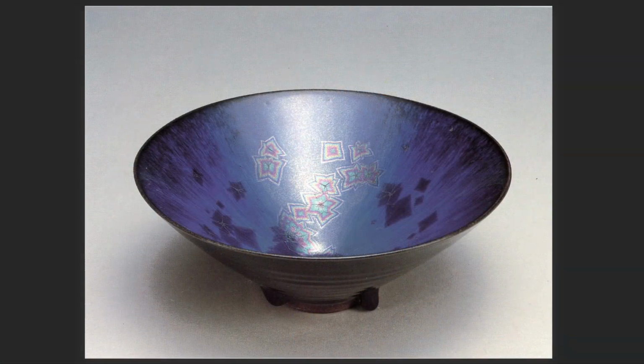A really good example of a summer Teabowl. The subtlety of this glaze isn't quite available to us, but it has remarkable large crystal growths. And not only are they crystalline, they're also iridescent.